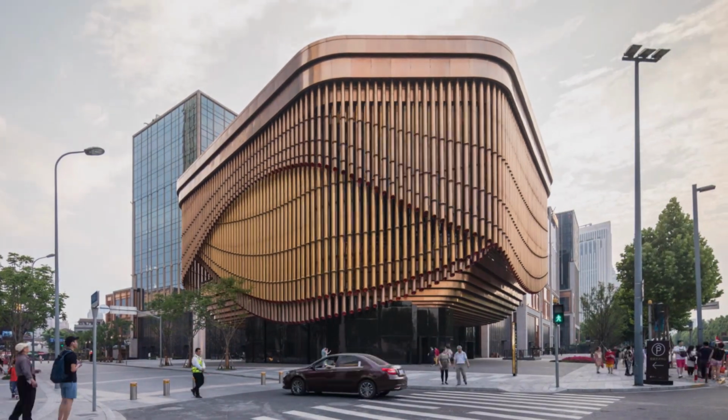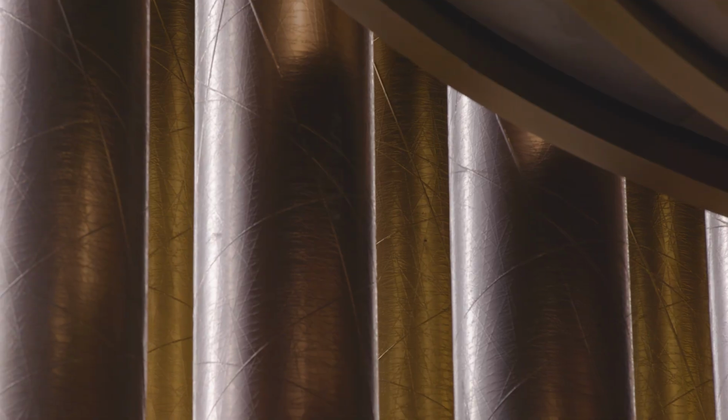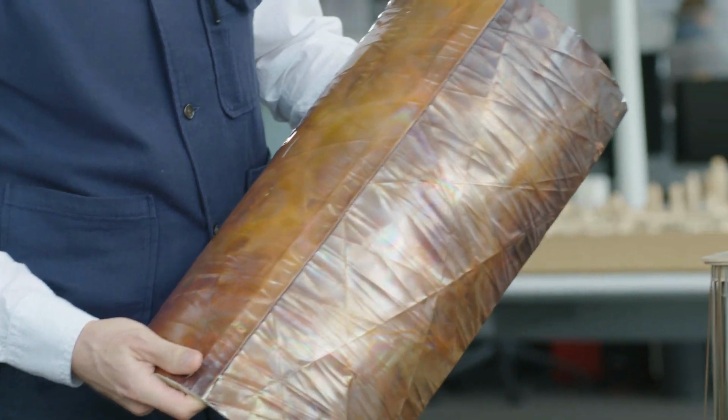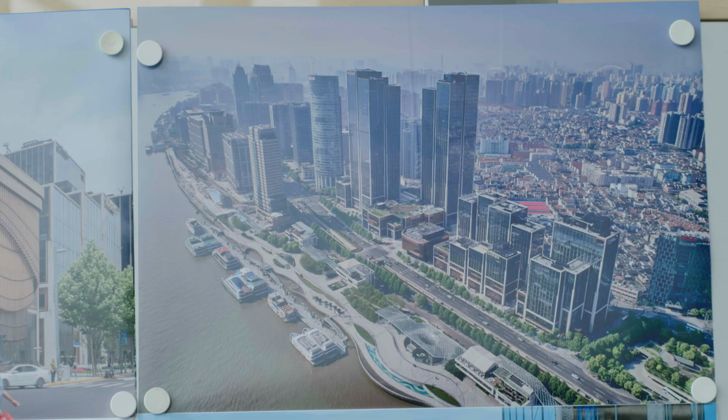You can do things in China which you couldn't do elsewhere. So it was possible to go out and find people who would make you a bespoke track to carry this sort of curtain, and it was possible to look at how materials are bent and folded and how we could achieve the aesthetic effects we were trying to achieve.